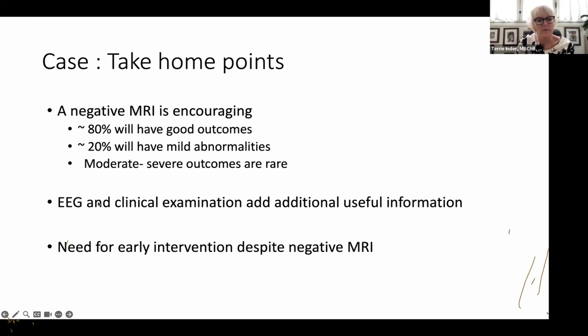And obviously, as I've already emphasized, EEG and clinical exam add useful information. And of course, in our state, Massachusetts, and other states, they will always get followed anyway if they've received hypothermia treatment, even when the MRI is reassuring.